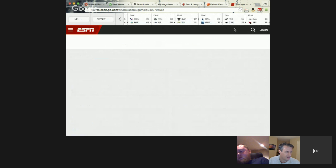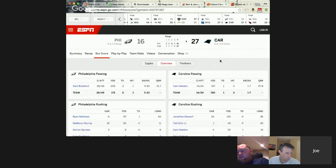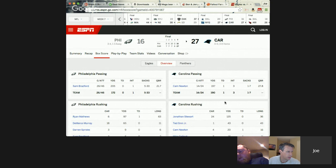But this Carolina and Philly game, Carolina takes care of business over there at home against Philly, 27-16. Carolina's one of those undefeated teams, man. Mm-hmm. Getting it done. Cam Newton looks good, man.